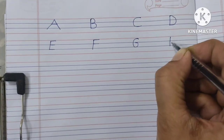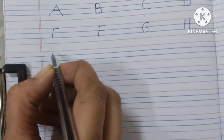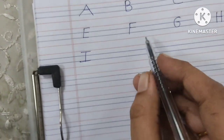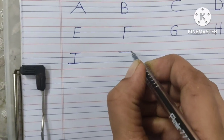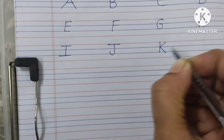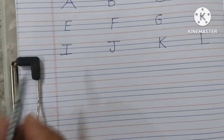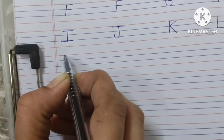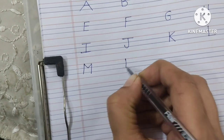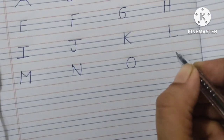G, standing line, sleeping line and then again standing line. H. I mein sabse pehle hum log sleeping line, then standing line, again sleeping line. For J, sleeping line, standing line and curve. For K, standing line, slanting line and again slanting line, downward slanting line. For L, standing line and then sleeping line. M ke liye slanting line, then again slanting, slanting and then again slanting line. N ke liye standing line, slanting line and then standing line.